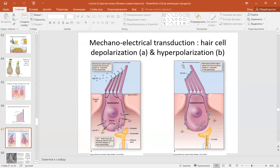And the movement of the stereocilia in the opposite direction from the kinocilium is closing the calcium and potassium channels, and the closure of the channels, mechanoelectrical channels, is causing hyperpolarization and the negative impact on the synaptic junction with the afferent axon terminal.